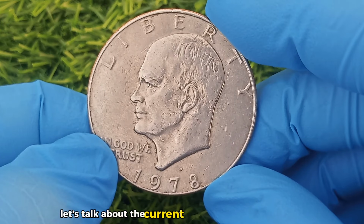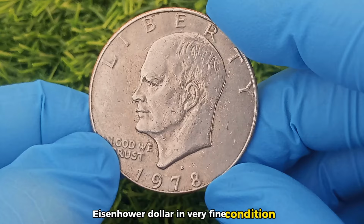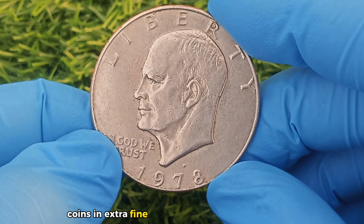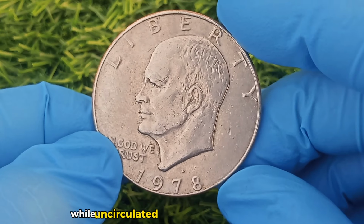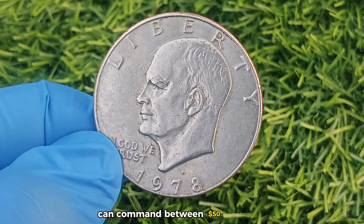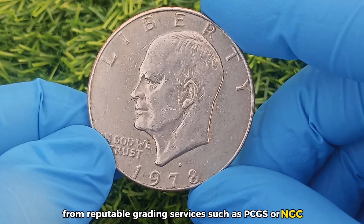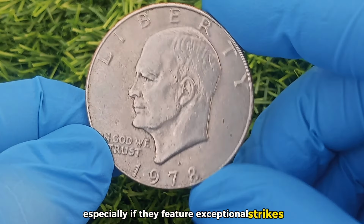Now, let's talk about the current market value of the 1978 D Eisenhower dollar. In very fine condition, these coins typically range in value from $3 to $8, depending on eye appeal and surface quality. Coins in extra fine to almost uncirculated condition can sell for $10 to $20, while uncirculated or mint state, MS65 plus, examples can command between $50 and $150 or more. Certified high-grade coins from reputable grading services such as PCGS or NGC can even reach several hundreds of dollars at auction, especially if they feature exceptional strikes or attractive toning.